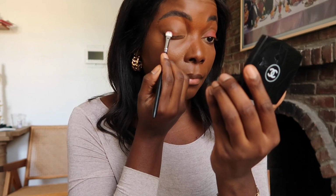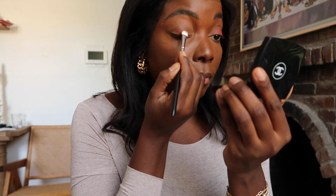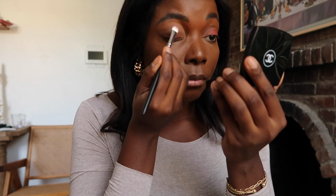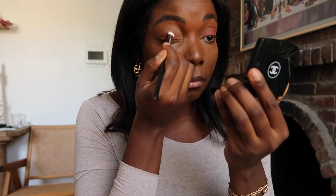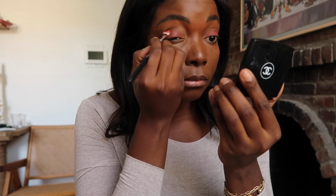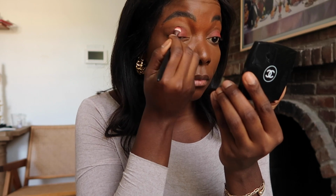Palette, that is quite a bit of color payoff. So just to keep things even, I'm just going to do the other eye at the same time. So there we have it. That's the first step with this color.